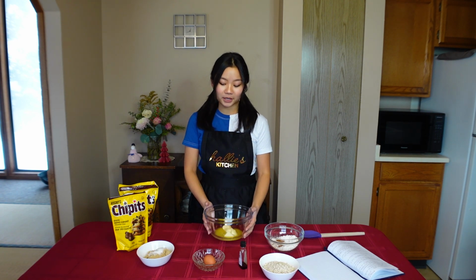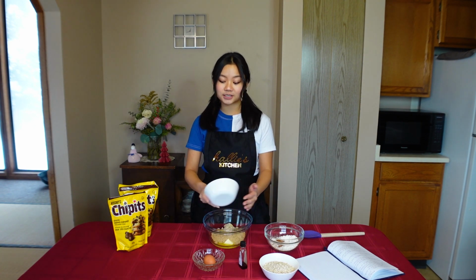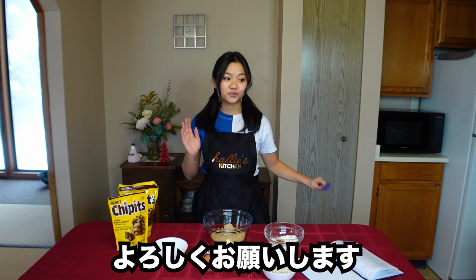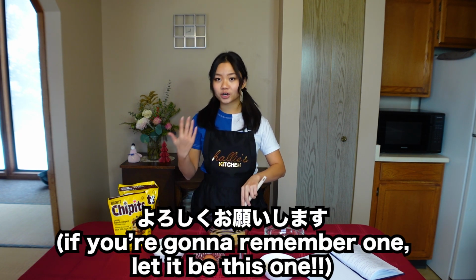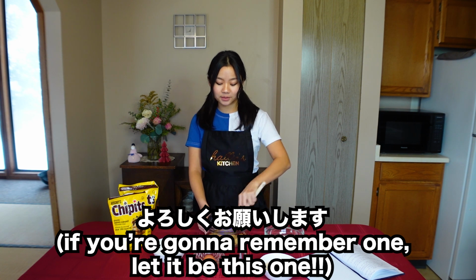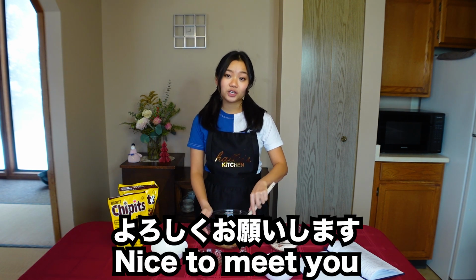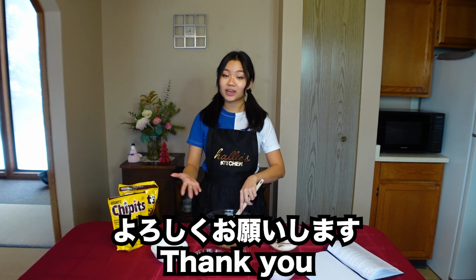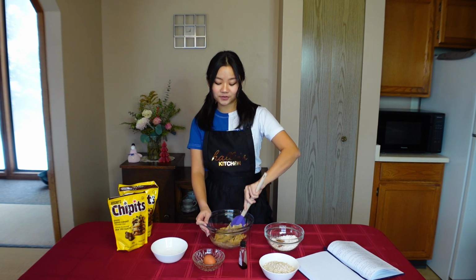I've already melted my butter, so I'm going to throw in my sugar, and let's start with the first phrase, which is よろしくお願いします. This phrase is so commonly used in Japan, especially in work situations, when you first meet someone, when you're about to work with someone. And this is because this phrase can be used and interpreted in so many ways. This could mean nice to meet you, it could mean please, it could mean thank you. It's a very versatile word, so you can use it in so many different situations.